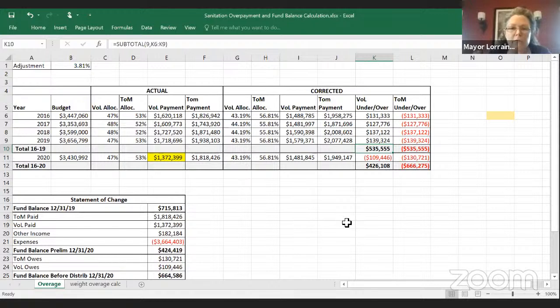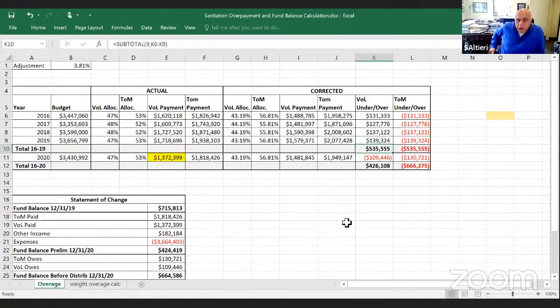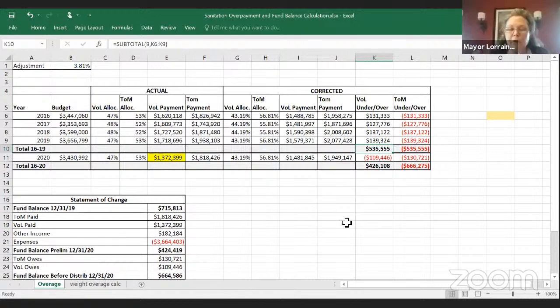Well, that's a whole other conversation, but at the end of that, we're going to get back to allocation by tonnage. Right. Yeah, but we're back at square one. We're back where we were a year and a half ago. Well, no, we're not, because we've allocated the tonnage correctly. This corrects for the allocation of tonnage.